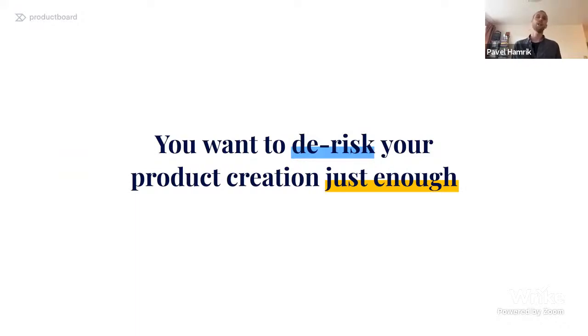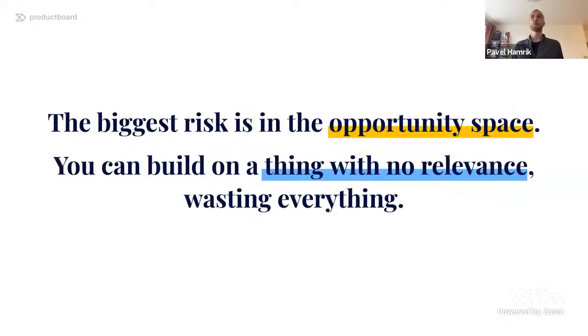And so the goal here, apart from learning itself, is to decrease these risks, de-risk your product creation just enough. And the just enough part will connect to the speed with which we conduct discovery. This is a quote from a colleague of mine, Martin Felsman, a great product manager, currently our director of product. And he believes that the biggest risk is in the opportunity space.